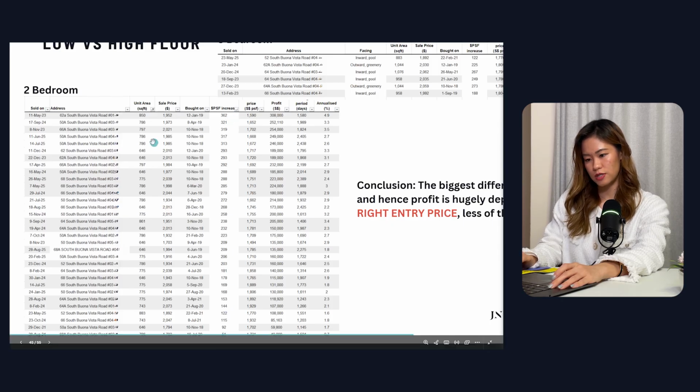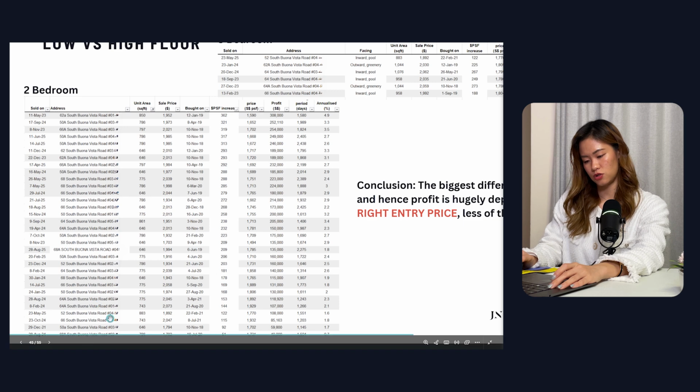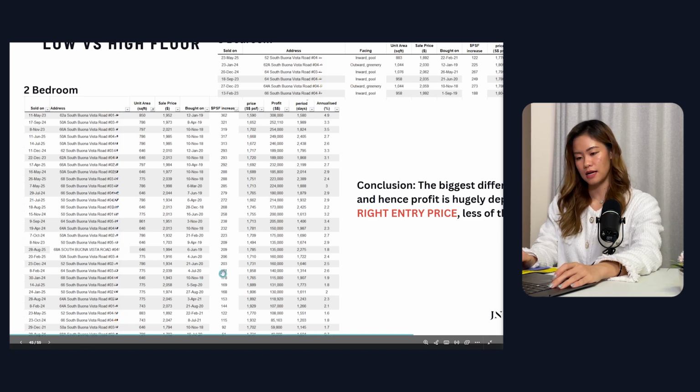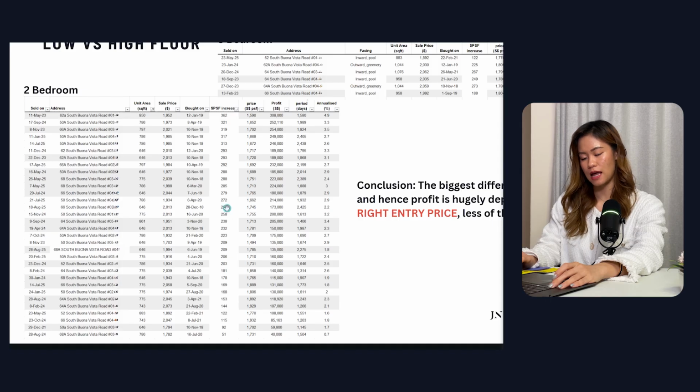And in spite of which, you see that there's a fair distribution between the low floor units all the way to the high floor units over here, and again to the mid floor units, and again to the mid to high floor units. So it really doesn't matter how high you buy, because in the end, the prices as well as your profits is largely determined between the sale price as well as the entry price that you buy at. You want to always maximize the difference of which, and that creates the biggest profit lever.